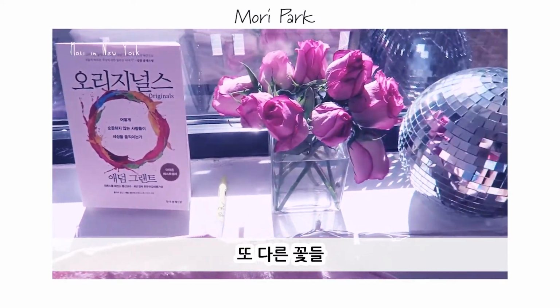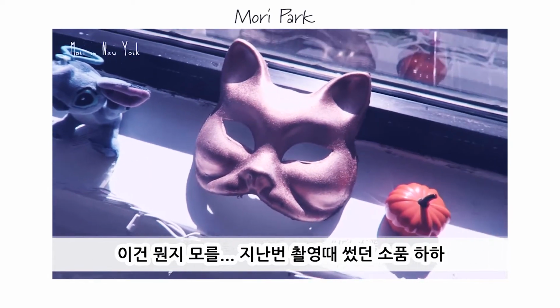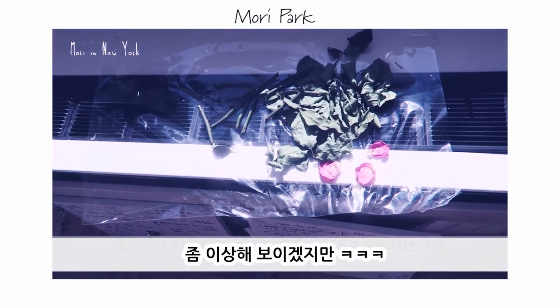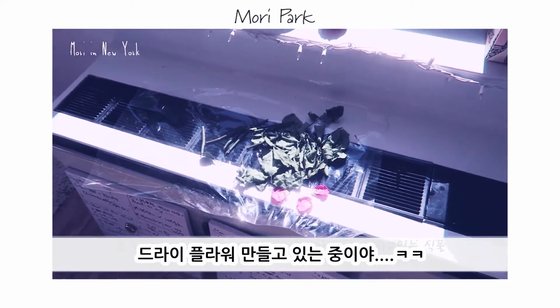Books, flowers, more flowers. Woo! What's going on here? I don't know what that is, but I used that for my photo shoot before. Some plants look a little weird, but I'm making dry flowers now.